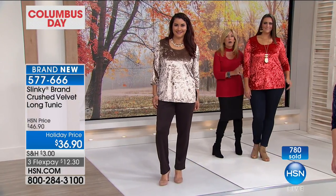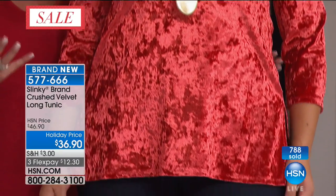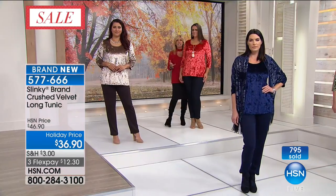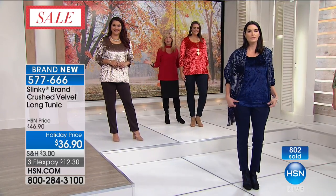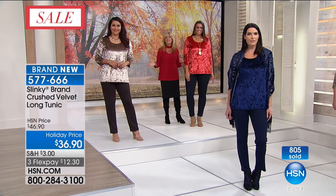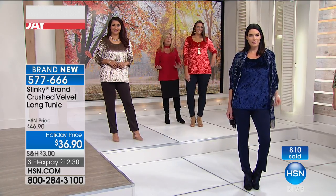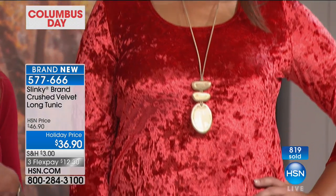You're seeing the cinnabar back with a gray pair of skinny jeans. And you can see each one of these is just more beautiful than the next. I feel bad because it's so hard to choose your favorite color because there are so many beautiful choices. But at these prices, I hope everybody's getting two. Maybe picking up a neutral and a pop color.